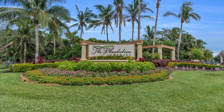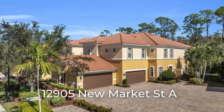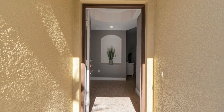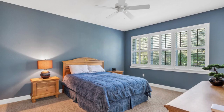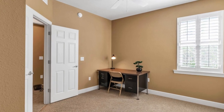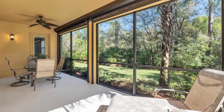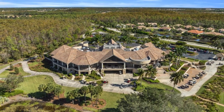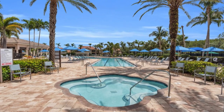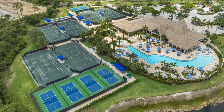In the heart of the Plantation of Somerset, an inviting haven awaits at 12905 New Market Street, Unit 102. This remarkable condo unfolds into a spacious retreat with 2 bedrooms plus a den and 2 baths, providing an abundance of living space for both you and your loved ones. Nestled within an active community, residents enjoy a plethora of amenities, from golf and pickleball to tennis and bocce.